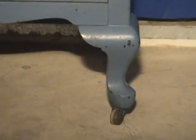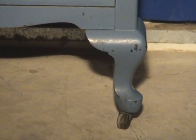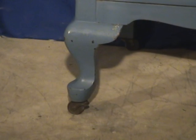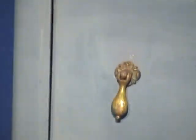There's a kind of a turned, perhaps Queen Anne style feet on over original casters, shaped bottom there, and appears to be brass on the casters, being consistent with the brass of the teardrop drawer pulls.